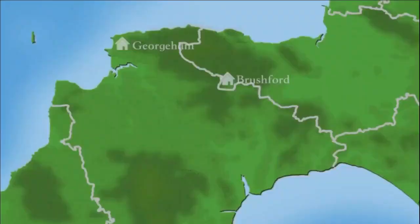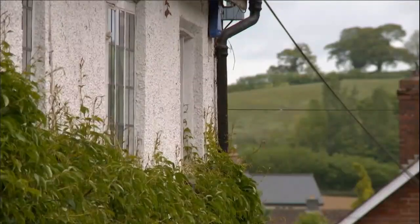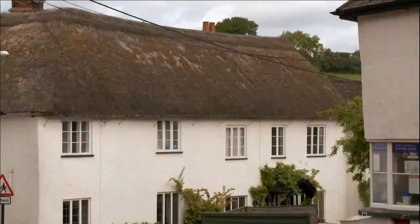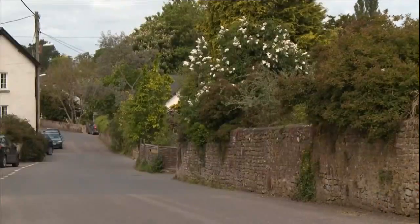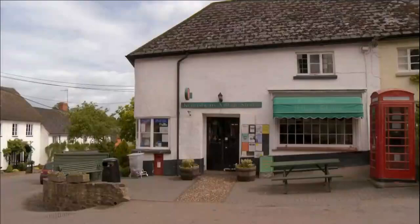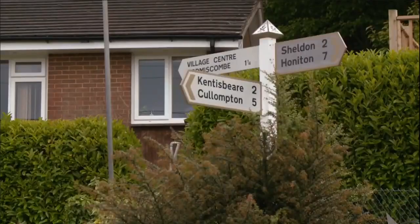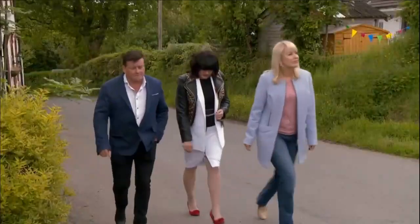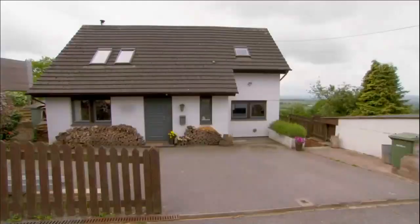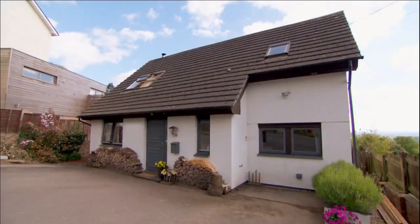For our mystery property, we're heading back into Devon to the quiet village of Blackborough. Nearby is the village of Kentisbeare, set in the Lower Culm Valley. Here, charming whitewashed thatches line the winding country lanes, and right in the centre is a local store with post office and Grade 2 listed pub. Back in Blackborough, on the edge of the Blackdown Hills in the heart of the village, is our super modern mystery house. So our final property is, of course, the mystery house, and here it is.